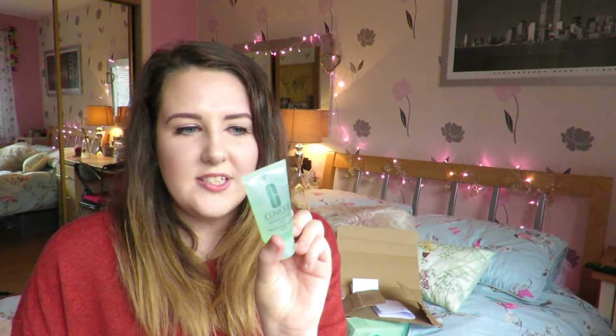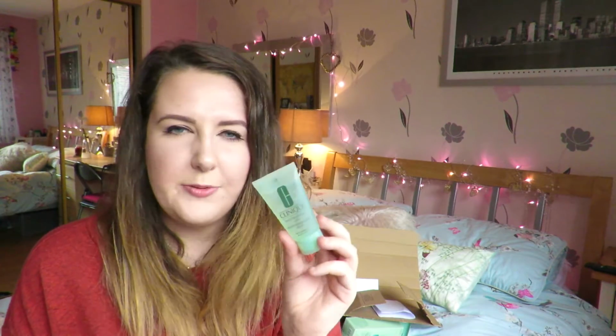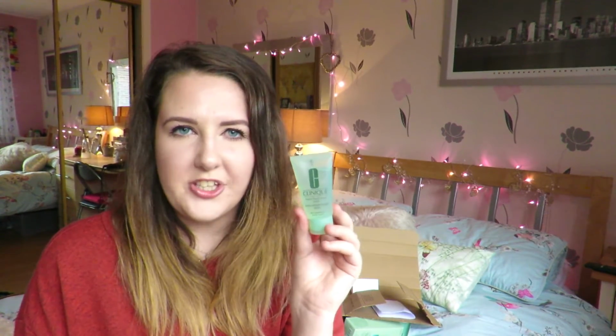Otherwise, this doesn't say that it removes makeup. It says use twice daily, gentle, effective cleansing, so it is a cleanser. It's so drying, like I said, so you have to be careful with this. It's very harsh on the skin, but little and often I think is good.